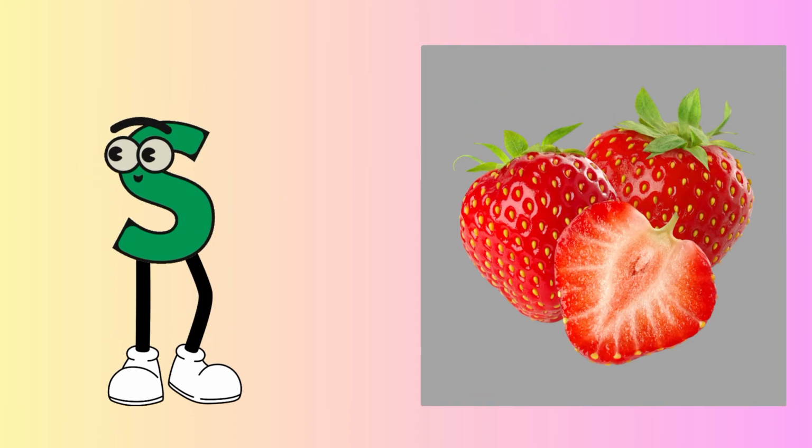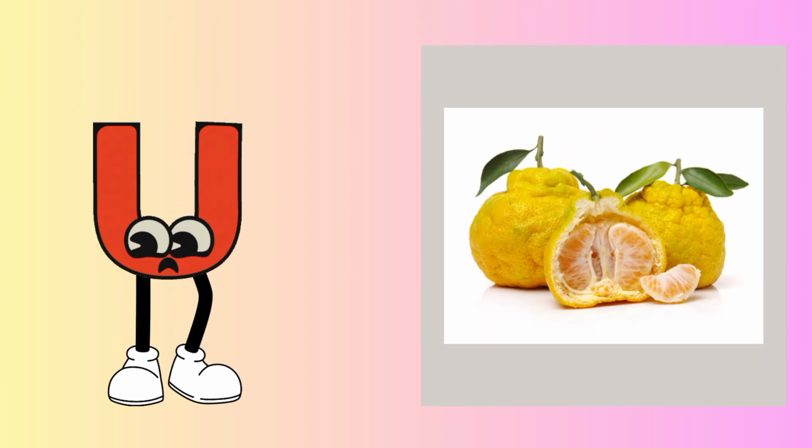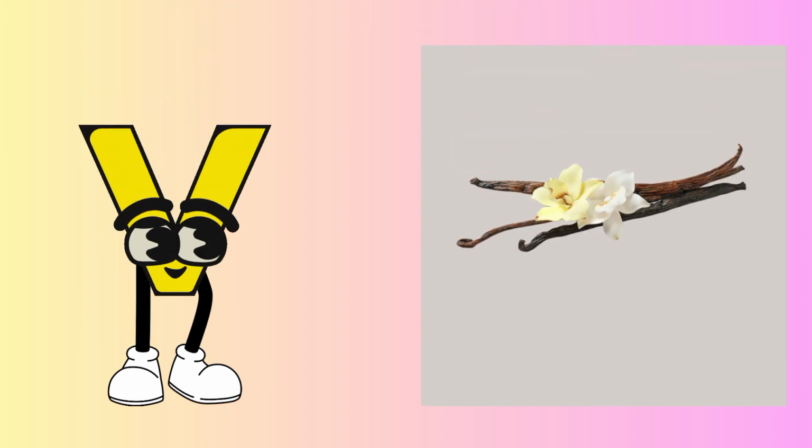S is for strawberry, juicy and sweet, red and neat. T is for tomato, red and round, tasty and neat. U is for ugly fruit, green and bumpy, a citrus treat to eat.